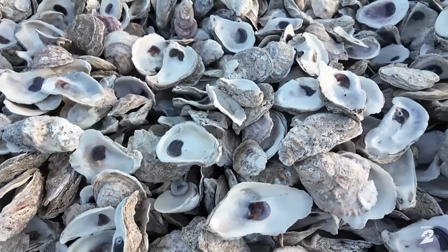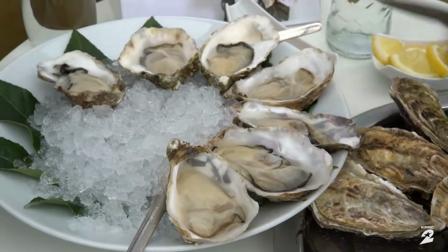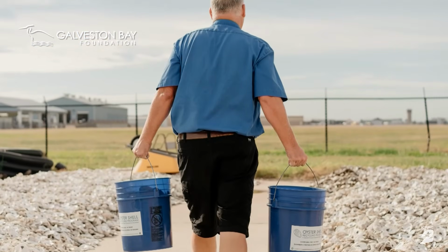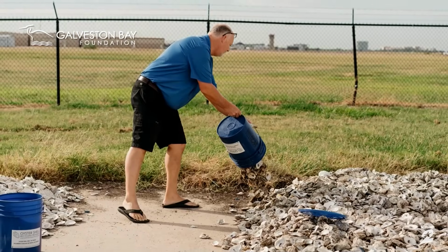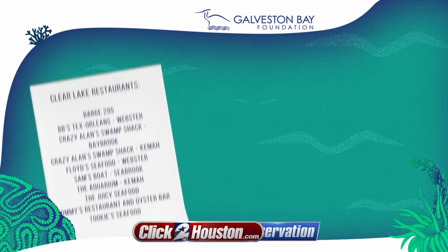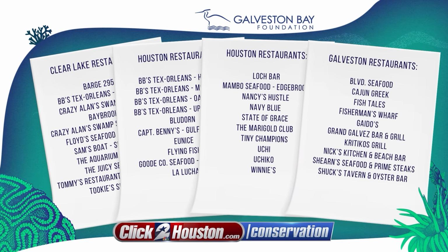But first, did you know oyster reefs can be restored using oyster shells from restaurants? Moody Gardens staff have collected over 100 tons of shells since 2020 to help the Galveston Bay Foundation's oyster shell recycling program. To learn more and see a list of restaurants that are saving shells for oyster reef restoration, visit click2houston.com/conservation.